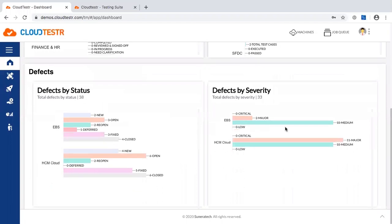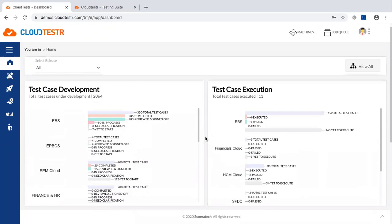Same thing with defects as well. We've got different views of the defects. We can also integrate with your defect management tool if you want. Let's say you're using Jira, or any other defect management tool, and you want these defects reflected in your tool as well. If you expose an API, we can replicate the stats in your tool as well.